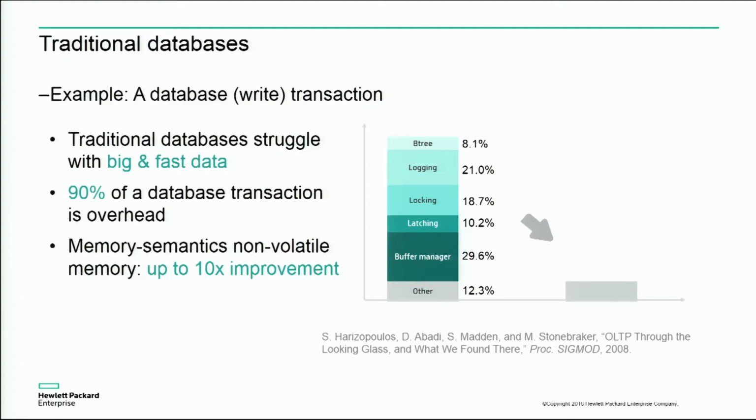And so this is a study that was done almost 10 years ago, actually, looking at the overheads in transaction processing workloads for databases. And so what you'll see is that the overheads associated with dealing with slow storage, so the buffer management, the fact that logging has to operate in conjunction with a persistent slow storage device, these kinds of overheads are starting to dominate the overall cost of doing transactional workloads. And so if we could eliminate those or dramatically shrink them, then there's an opportunity to have these systems work much more efficiently.